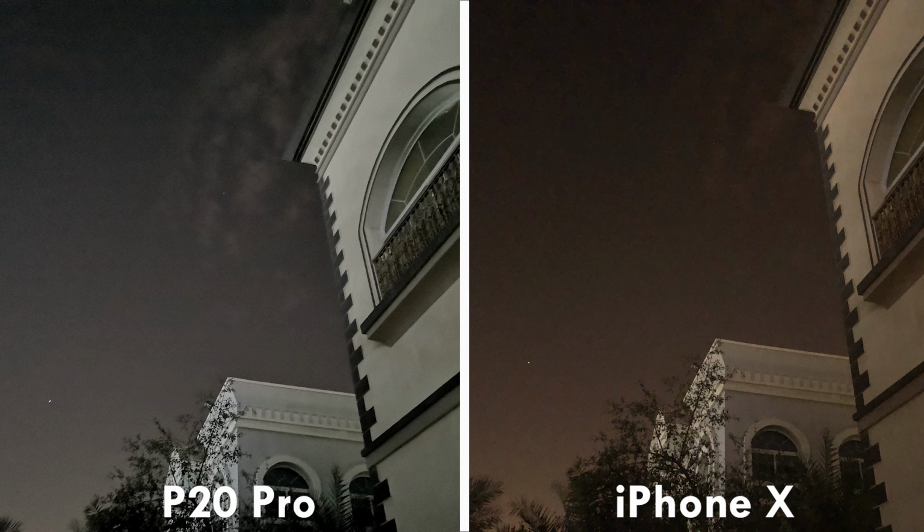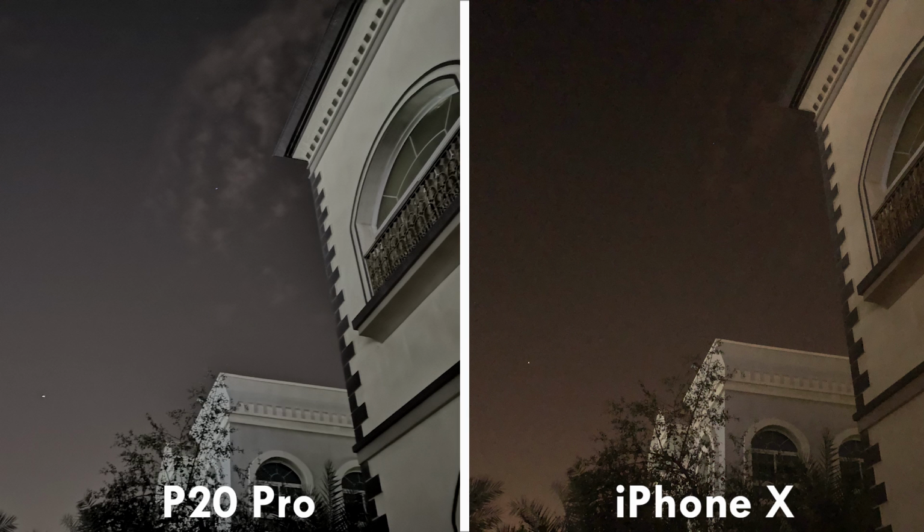Lastly, in this night picture of the sky, the P20 Pro once again has more highlights over the iPhone X as well as better colors. With night mode enabled, additional detail can be seen in the clouds with a reduction in noise levels.